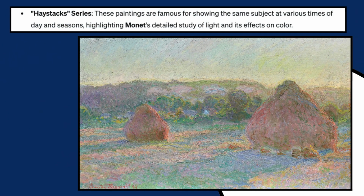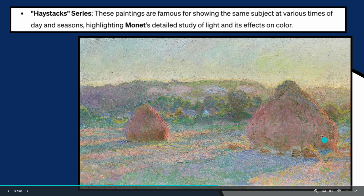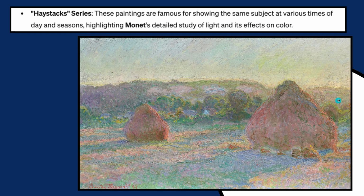Haystacks is another series of paintings that are famous, and they just show the same subject at various times of day and seasons, highlighting Monet's detailed study of light and its effects on color. Look at the just tiny details, and you may not be able to see it on your screen quite as well. There's just so much work that went into this depiction of just some haystacks in a field.